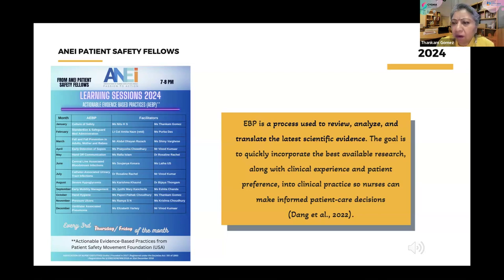A quick word on evidence-based practice. So evidence-based practice is a process that is used to review, analyze, and translate the latest scientific evidence. The goal is to incorporate best available research along with clinical experience and patient preference into clinical practice so nurses can make informed patient care decisions.